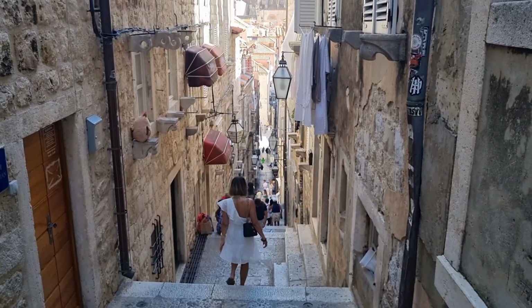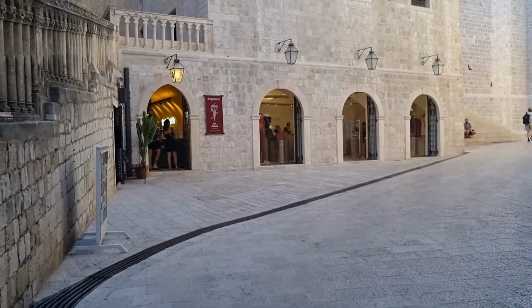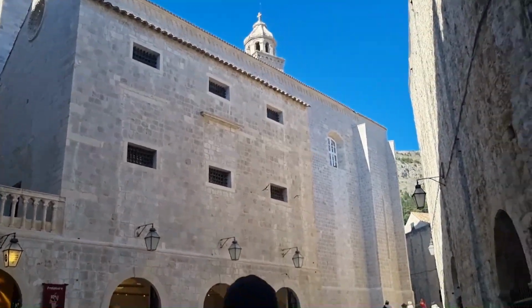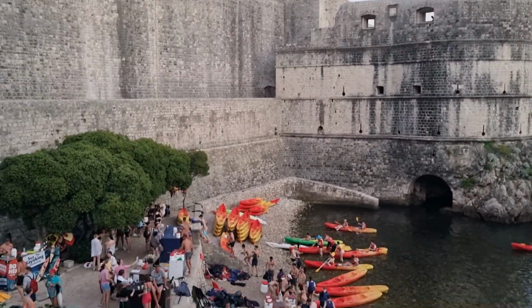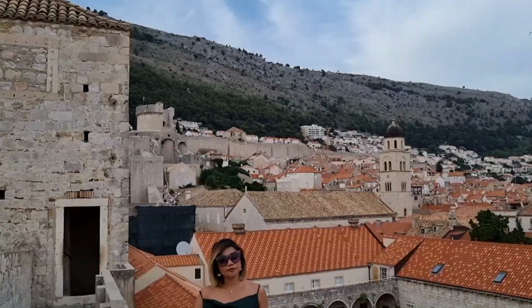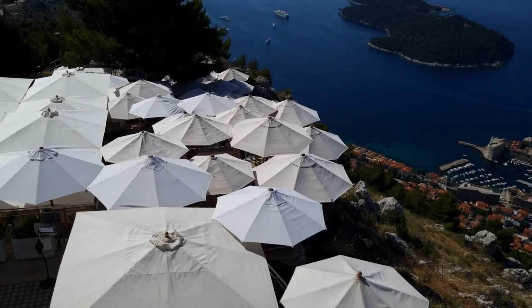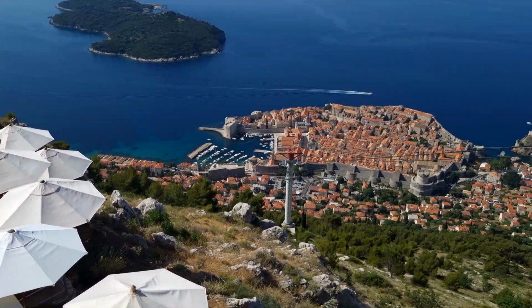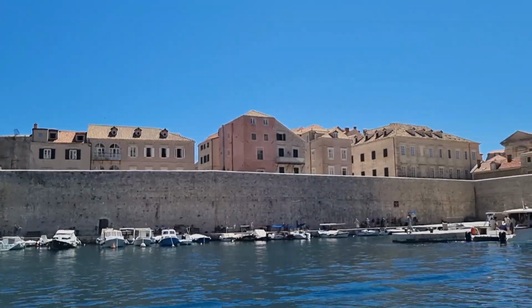Spend a few days here exploring the grid of stone streets, and taking in the fascinating sights from palaces, towers, and churches to the King's Landing backdrops. Marvel at the carpet of terracotta roofs from the city walls. Then head up to Srd Hill for dazzling panoramas that showcase Dubrovnik beyond its historic core.